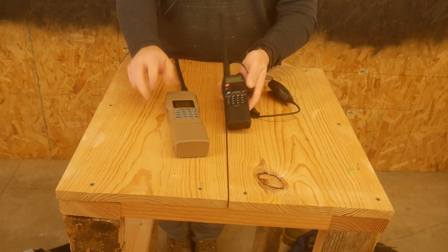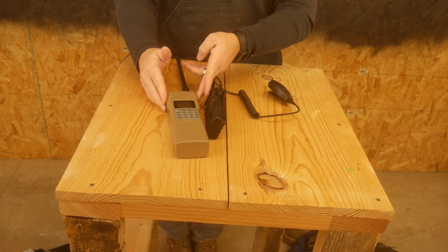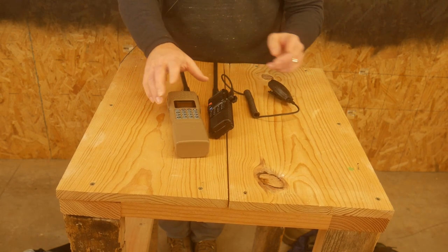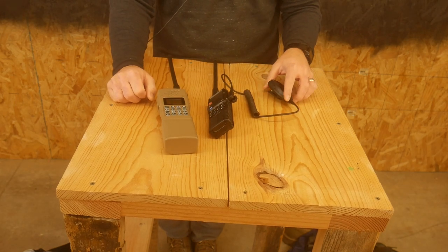This one is a little bit more battlefield oriented. I don't know how you were gonna say that, but I really like this one a lot, and it's got 10 watts of power and a monster battery. So it'll last you out there in the field, which is really nice.